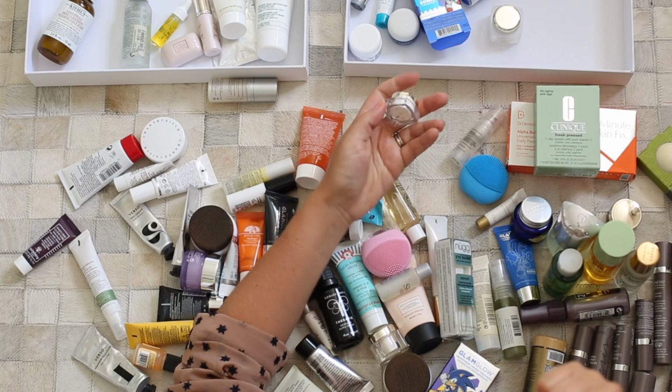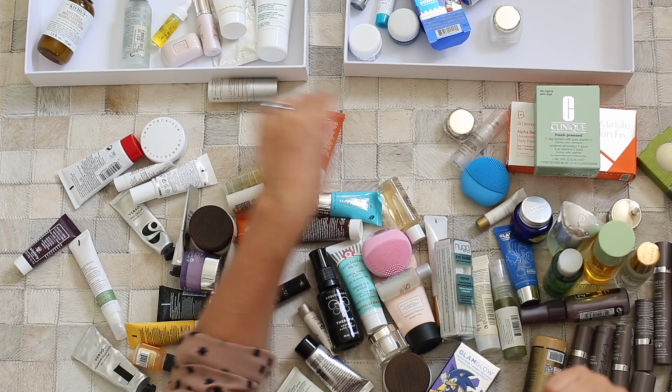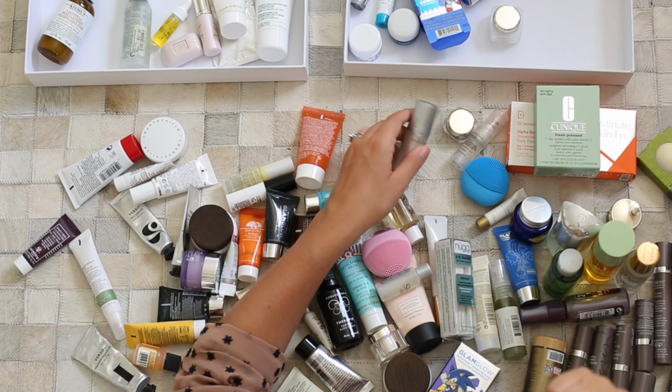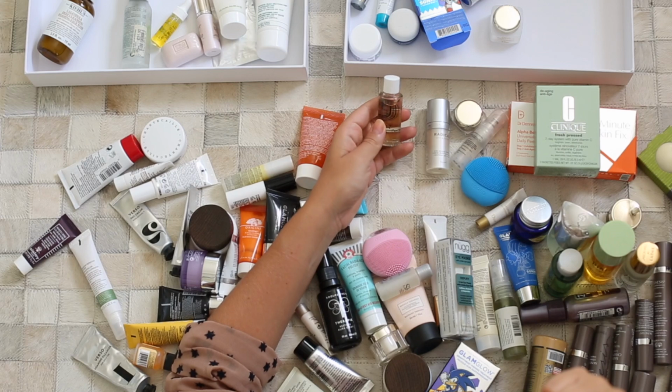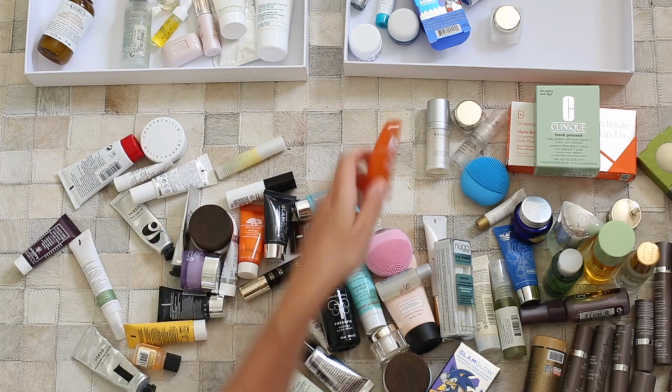I have a mini Dior Prestige eye cream, which is good, that can stay. I have this Radical eye cream as well, which is good, that can also stay. Then I have the Diptyque infused facial water for the face. I've had this since Christmas and I haven't used it, and it seems like a bit of a bizarre product, so that one can go in the giveaway pile.